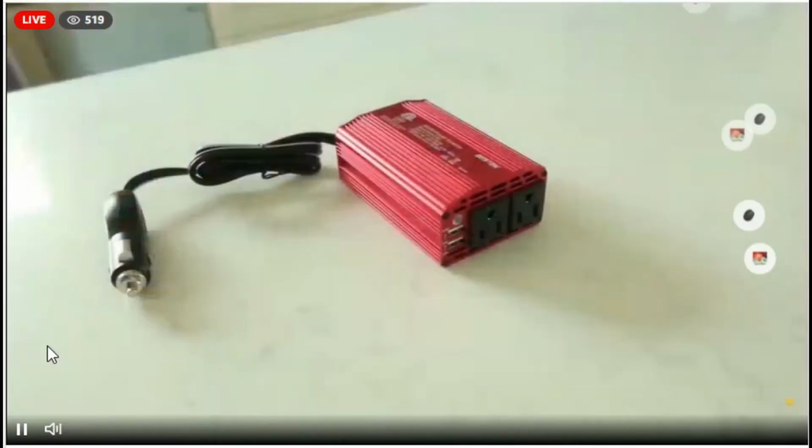Check this one out. This is the power inverter. This has been a bestseller for quite some time. It will turn your 9 volt into an AC port, which is awesome. $25.49.